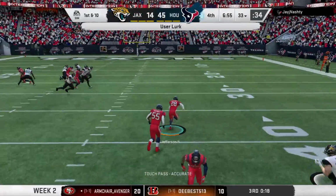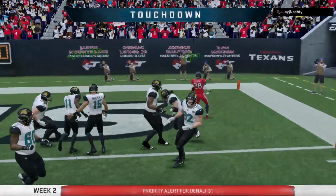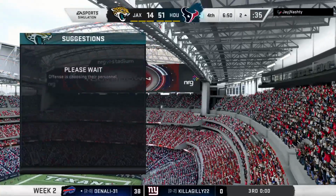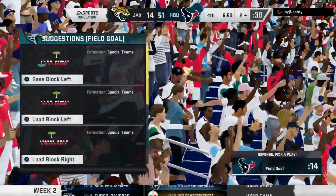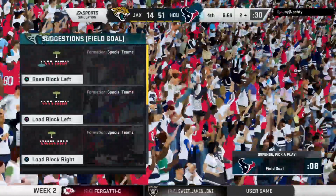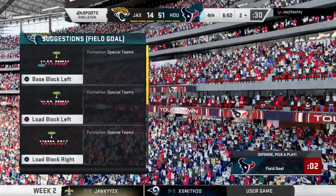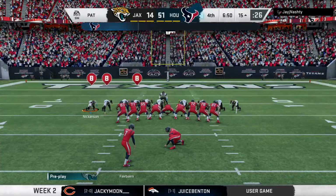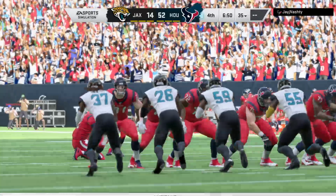And my goodness, another interception. Picked off by Tony Jefferson. And they will score a pick six for the Texans. On for the PAT, Kaimi Fairbairn. Now this one was over a while ago as they just add on to their big lead.